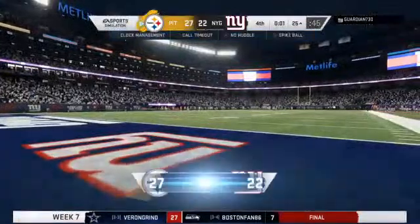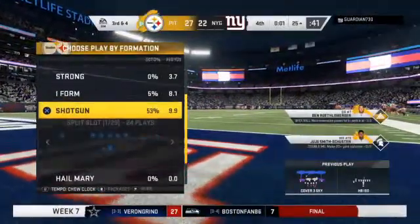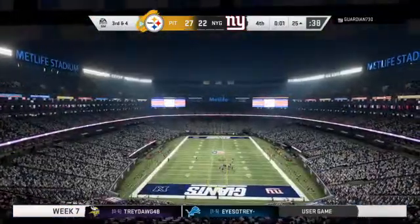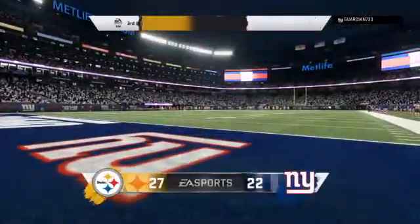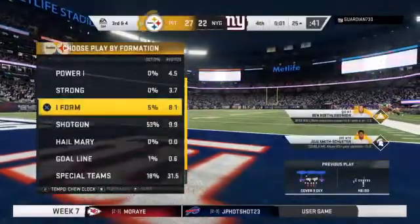And running room scarce here. He's going to be stopped in his tracks at the line of scrimmage. And now we'll get a timeout here. They're able to stop it with 1 second to go in this game.